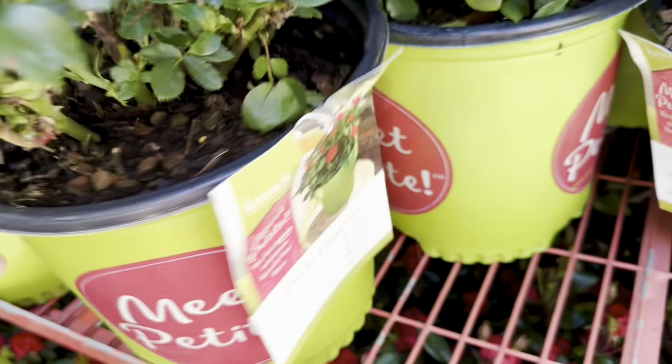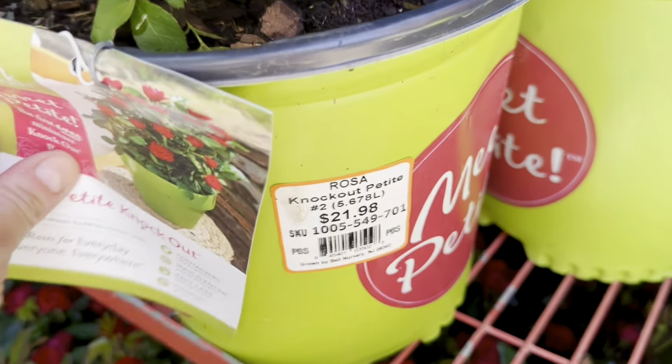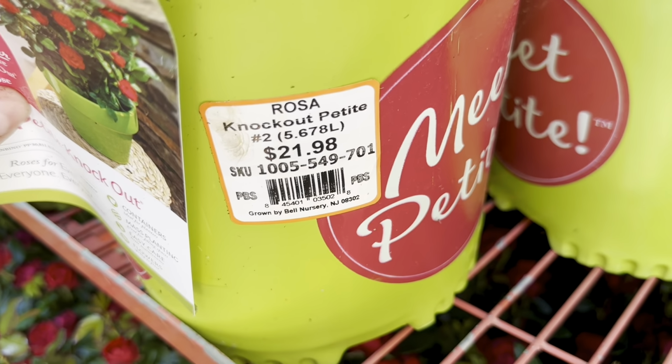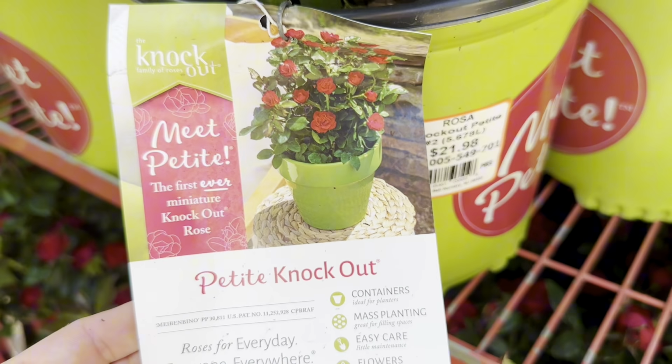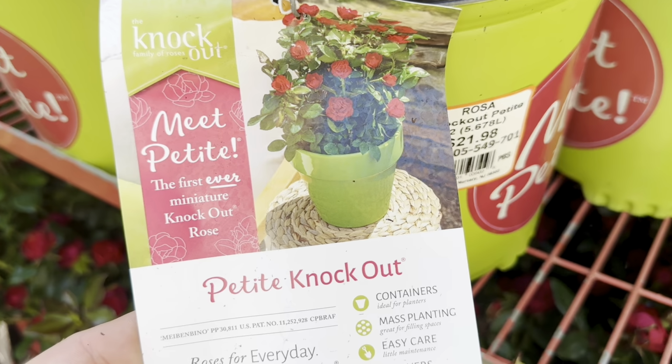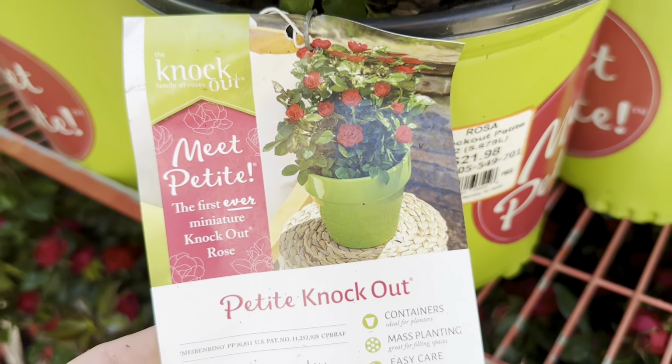Let me see if I can get us a better understanding on the pricing. So these petite knockout roses come in number 2 size container. $21.98 is the asking price. The first ever miniature knockout rose.